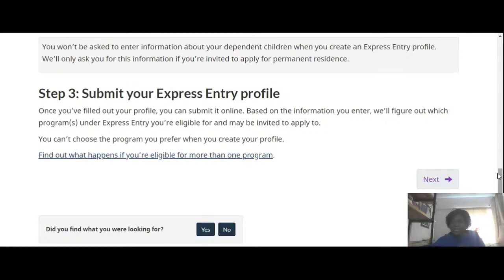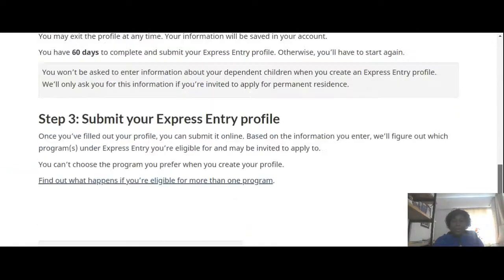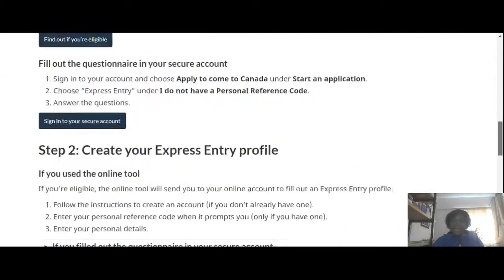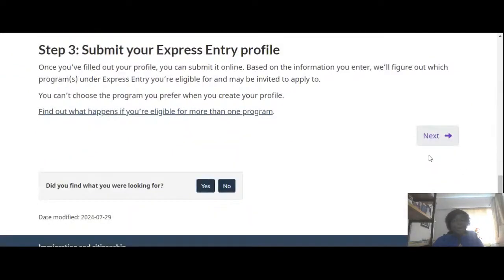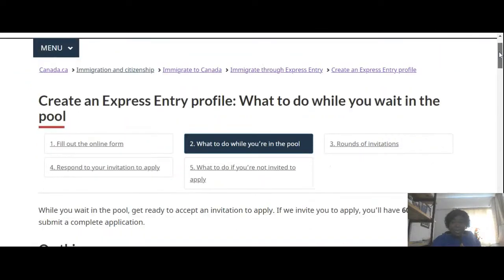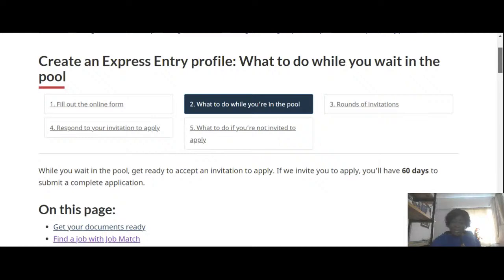Yes, so that's all you need to know or do when it comes to creating your Express Entry profile. Like I always say, everything should be backed up with prayers. There's nothing you can do by your own power. Please back it up with prayer. There's nothing God cannot do. What God cannot do does not exist.